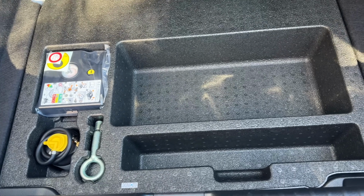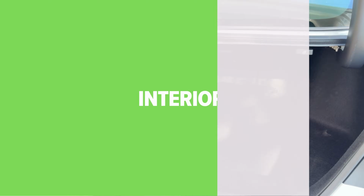It's just a tyre repair kit, and that is maybe an issue for some buyers, but tell me what you reckon about it in the comments.